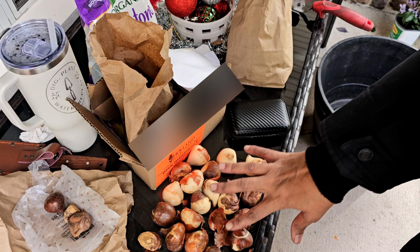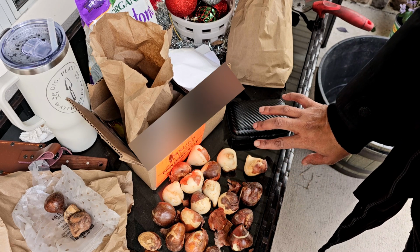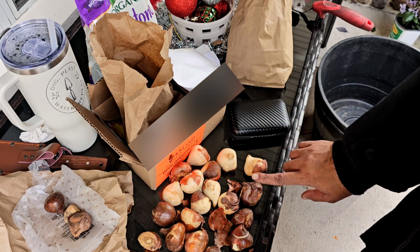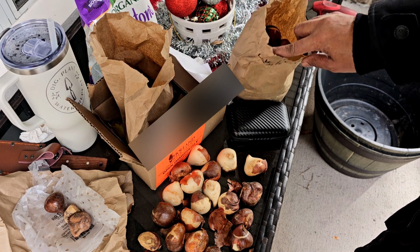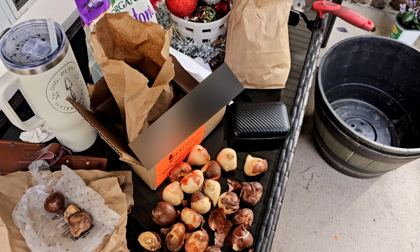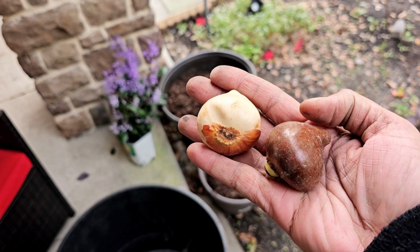Okay, so what I'm gonna do, I must divide this into 10 and do 10 in each of the big containers, and the late ones I got, I'm gonna do 10 in the middle because I'm not sure if the late ones are gonna bloom because it was only 8 weeks. It may bloom, so that's the plan. So let's get started. So this is what we're gonna be planting.